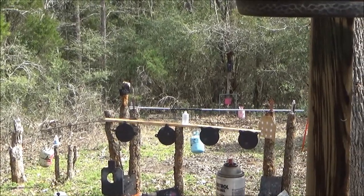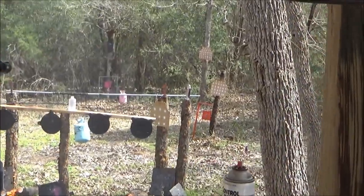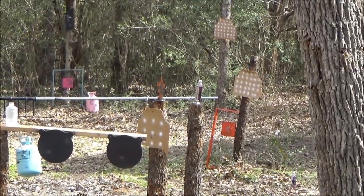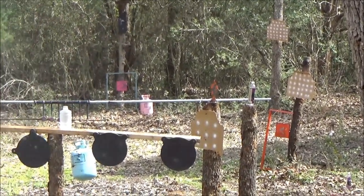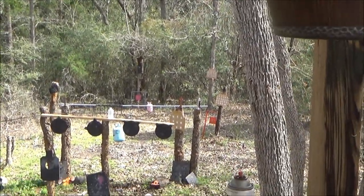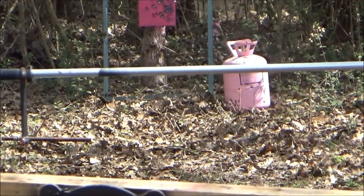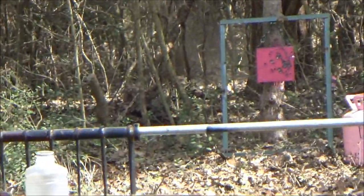You shoot at that pink thing, you could shoot it on the ground over there. That's true. There you go. Got it. He's down. Shot. Medic! Shoot that pink tank that's all the way in the back. Got him. That's not bad at all.